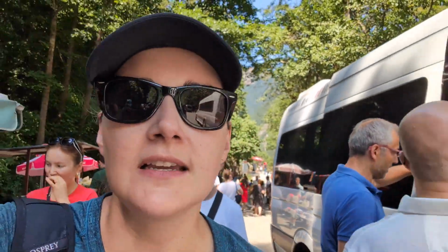That ends our time at Sumela Monastery. Unfortunately, it's another site where the prices skyrocketed in 2024, so it was €20 to go in. Two hours was maybe enough for most people. It was a little rushed for us. One more hour would have been really nice just to soak it in.